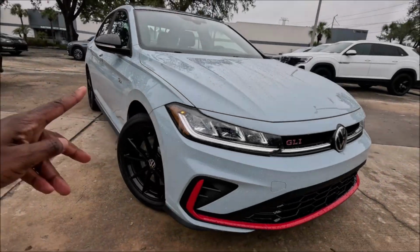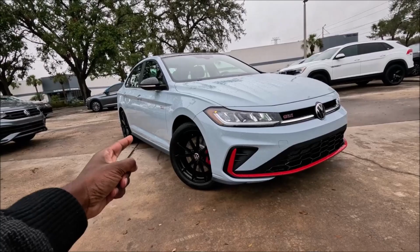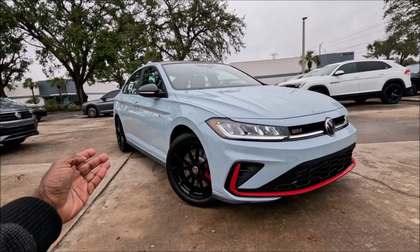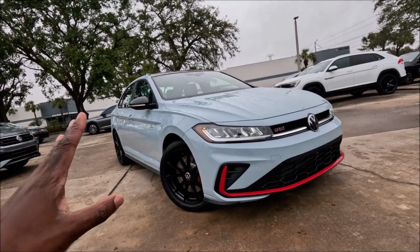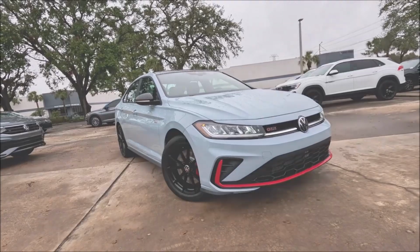The 2025 Volkswagen Jetta GLI is here like you've never seen it before in Monument Gray with the GLI Black package, giving it 18-inch black wheels, black mirror caps, black roof. Let's check this thing out and see what we have for the 2025 model year and what makes this model so special.